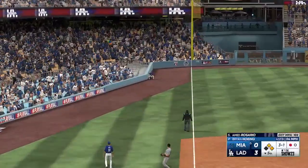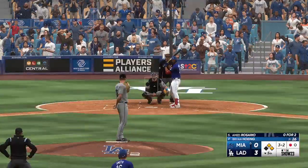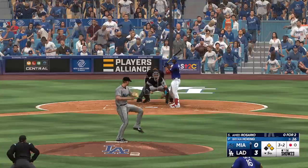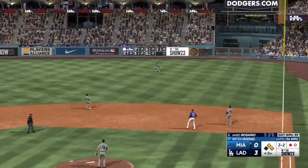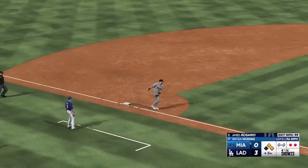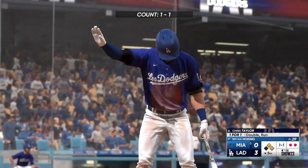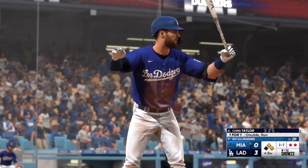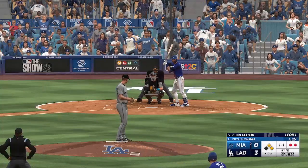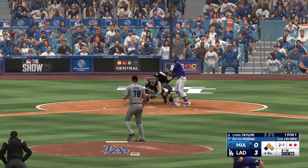Fouls one away, and now 3-2. And the righty deals. Slice to right. Soler makes the grab. Two down. Chris Taylor steps to the plate for the Dodgers. Taylor. The 1-1. That's a ball.